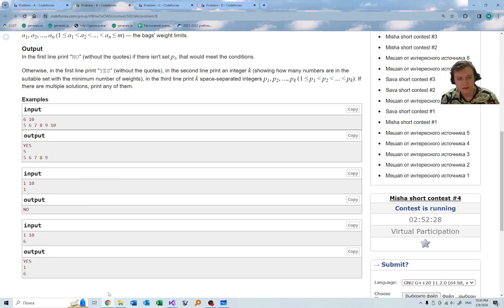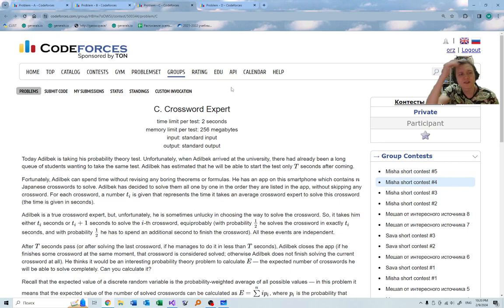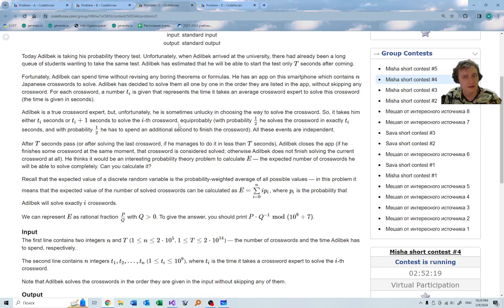So let's go on. Problem C. Crossword expert Adil Beck is taking his probability theory test. And he has estimated that he will be able to start the test only 2 seconds after coming. Fortunately, he can spend time without revising any boring theorems or formulae. He has an app on the smartphone which contains N Japanese crosswords to solve. He wants to solve them one by one in their order. For each crossword, number t_i is given, on average. He wants to calculate the expected number of crosswords he will be able to solve completely. Can we calculate it?